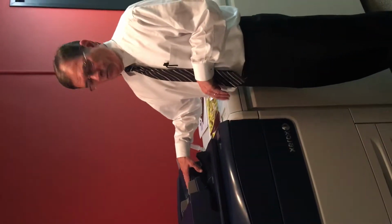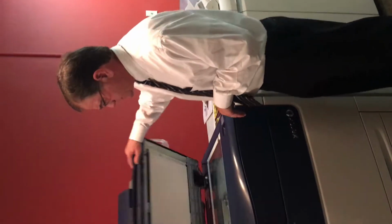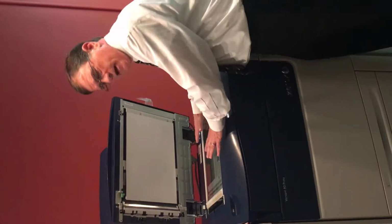This is actually the brain, the actual major part, and here's your document feeder. It does 200 images per minute. It holds 250. This is your glass, so basically if you've got a piece that you want to put on the glass, this is where it would go.